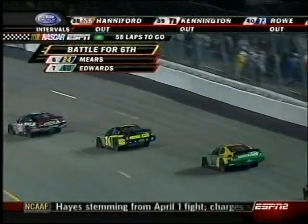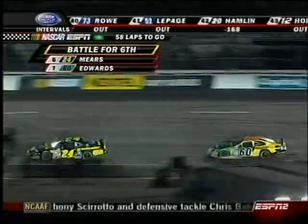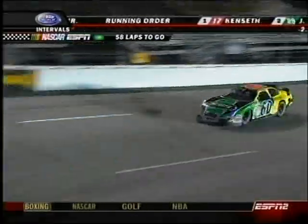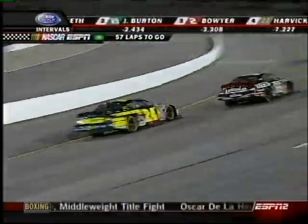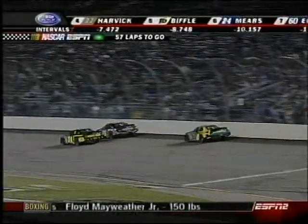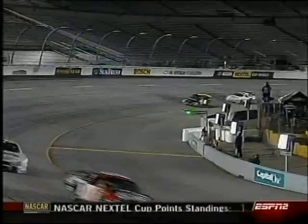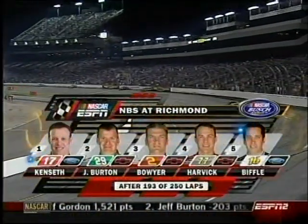It's Casey Mears in the 24 and Carl Edwards in seventh right behind him. And for all you Denny Hamlin fans, you want to talk about perseverance. The team, after that early wreck, they've got him back out. He's 168 laps down, but they're not giving up. There is Casey Mears as he gets around the 66, who's several laps down. That's Stephen Wallace. He's in 34th. Meanwhile, up front, it's Matt Kenseth ahead of Jeff Burton as it's Ford and Chevy duking it out here at Richmond.